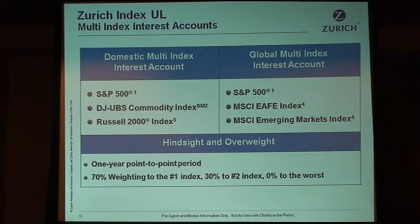The question is not how high the cap is. The question is how often you hit it. Okay? In the last 20 years, we hit the cap of 10, 65% of the time. We hit the cap of 10.5, 70% of the time. 70% of the years.